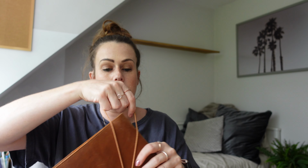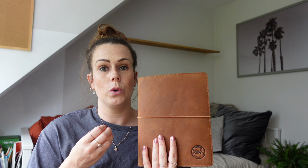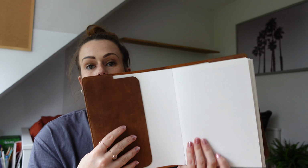Fits lovely in there. But like I said, there's a list on the Lorton Hall website of all the different journals. But essentially anything that's A5, that's not got too much of a rigid cover, will go in there, because you've got the little flaps basically that the cover then sits inside. Okay.